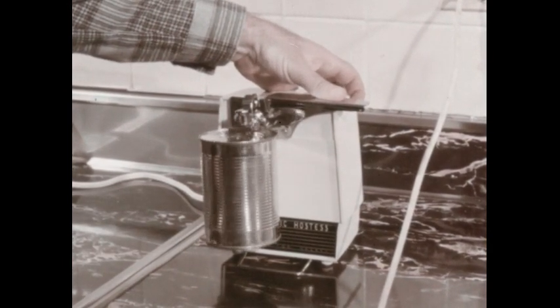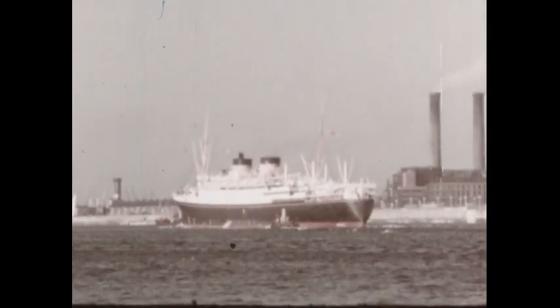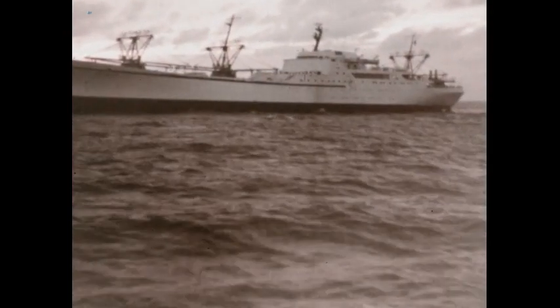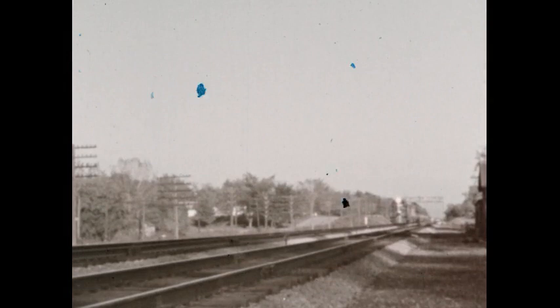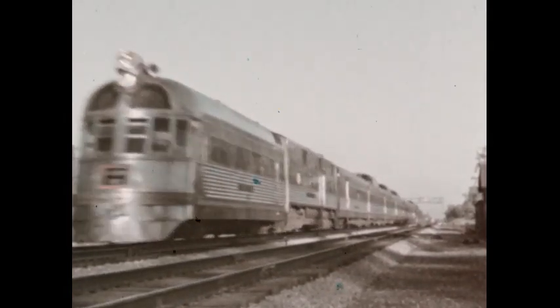But electricity can drive more than small machines. Large ocean ships are also driven by electricity produced by steam turbines. In this ship, steam for the turbines is produced by the heat of atomic energy. The power to drive most trains comes from electricity produced by diesel engines.